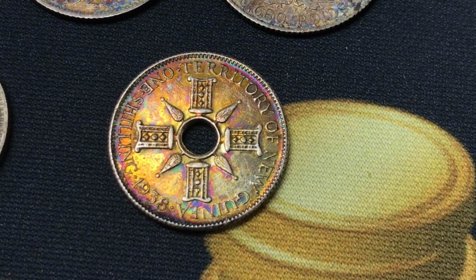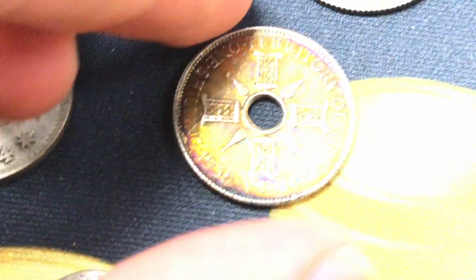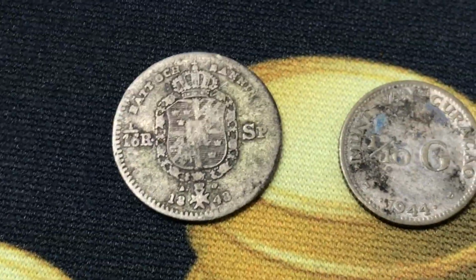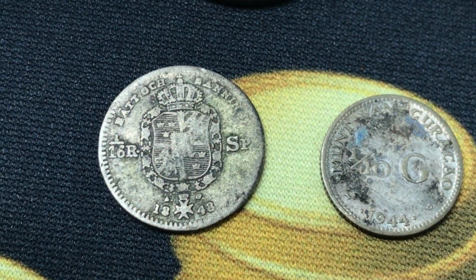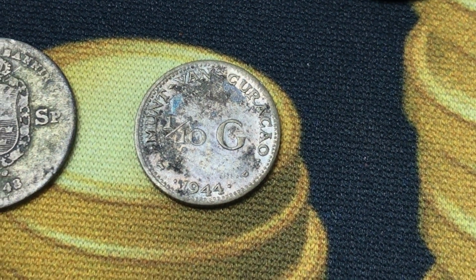Then check out the toning on this Papua New Guinea 1938 1 shilling coin. Just pretty unbelievable, honestly. And then we had a 1/16 riksdaler from 1848, which is, I believe, a Swedish coin. And then we had a Curacao 1944 1/10 golden.